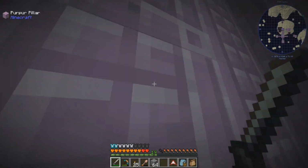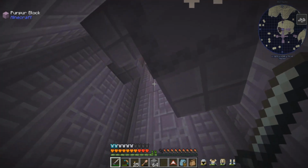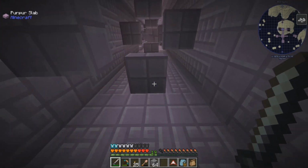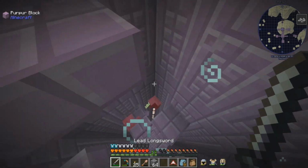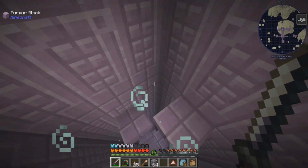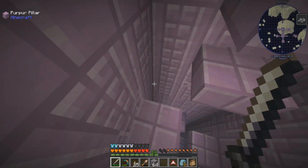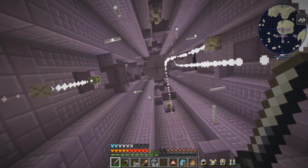Alright, here's the parkour. Here's the thing that never made sense to me, them putting the shulkers in the parkour, because that makes this like 1,000 times easier. As long as I pay attention to my levitation and know where I'm landing, this is super easy. Well, yeah, see? I can continue.